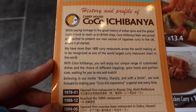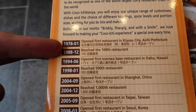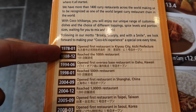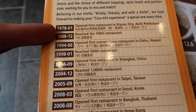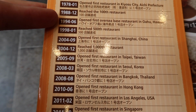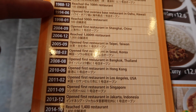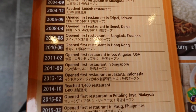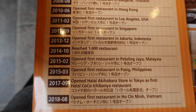As I said, all over the world, basically. I opened the first one in Japan in 1978. Which is crazy. So this guy's been around like 40 years. China, 1,000 restaurants in 2004. Taipei, Taiwan, Korea, Thailand, Hong Kong, LA, like I said. Singapore, Indonesia, 1,400 restaurants.